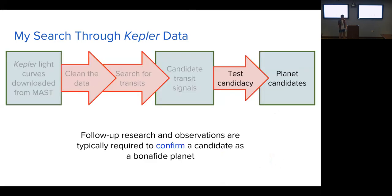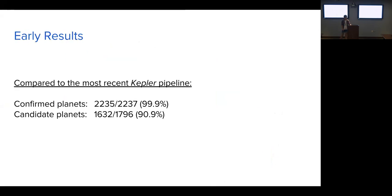After all of this, finally I have a good list of planet candidates, and typically follow-up research is required in order to actually confirm a candidate as a bona fide planet. Here are some early results to make sure that my Kepler pipeline is actually working. Compared to the most recent Kepler pipeline, I was able to find almost 100% of their confirmed planets. I missed two of them. And out of their candidate planets, the ones that haven't been confirmed yet, I was able to find 91% of them. So I feel pretty confident that my pipeline is working.